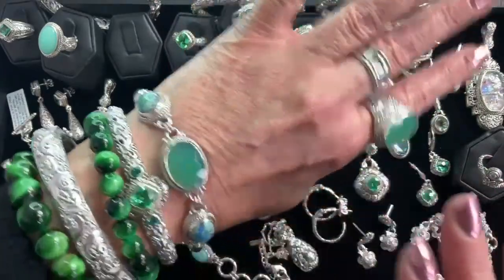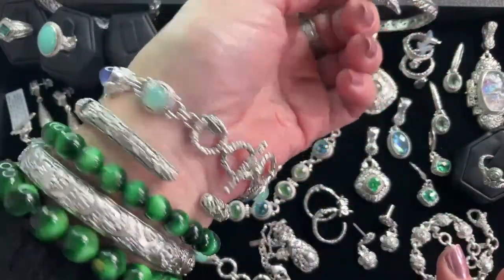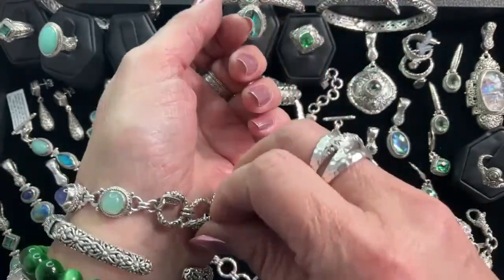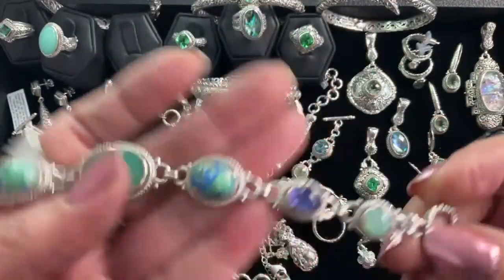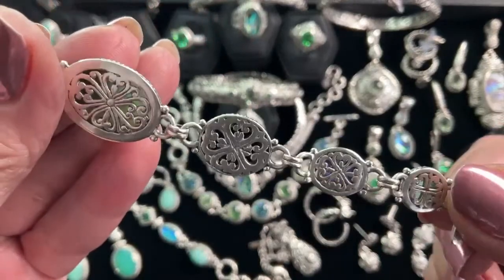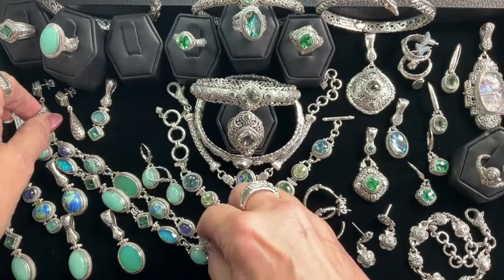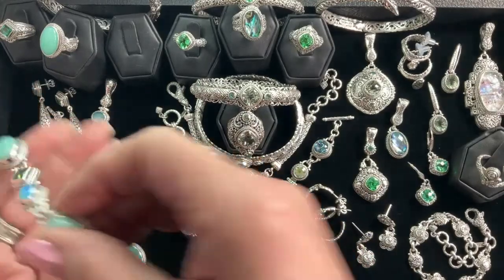And you ladies, I mean, everybody needs one of my seven stone bracelets, because they're absolutely amazing. And that'll fit a 6 to a 7.75 inch wrist, and it's $199.99. Yeah, incredible. Okay, the other one that we have is going to be the seafoam.